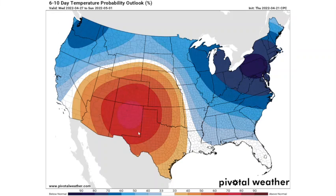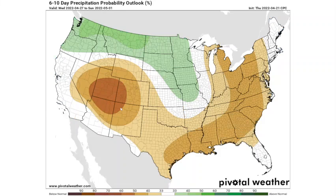Then looking longer range, we have another ridge that will start to establish itself across the Four Corners and into the southern and central plains as we head toward the end of the month of April, with that trough continuing to push off here into the northeast and east coast, and another trough starting to dig down in the Pacific Northwest, and that will continue as we head toward the end of the month through the opening day of May on Sunday, May 1st.